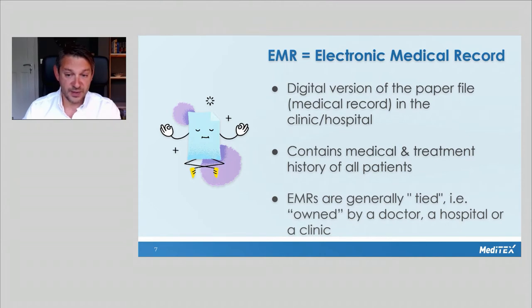EMRs and the data held within them are usually owned or controlled at least directly by the doctor, the hospital, or the clinic, but the patient, of course, has a fundamental right of access to information held about them. So that's EMR.